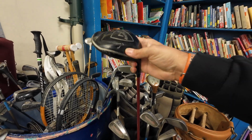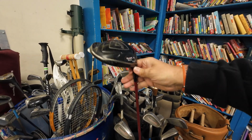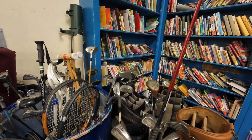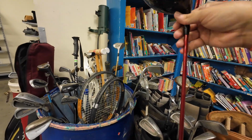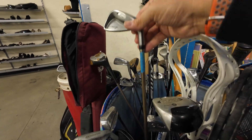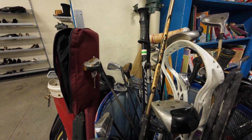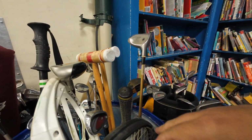Got some decent... is that a dent? No, it's not. That's a heck of a fine Callaway Razor X driver. They want no price on that. Let's figure that out. It's a King Cobra 7 iron. Probably take that. Let's see what else we got. I will let you know.